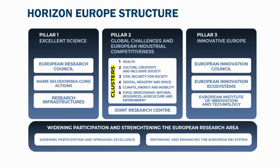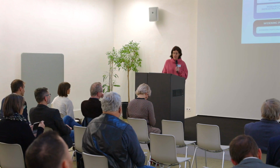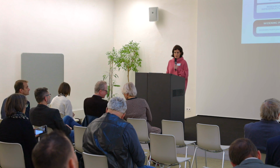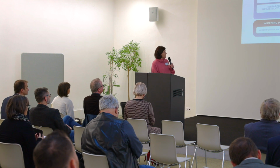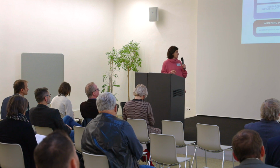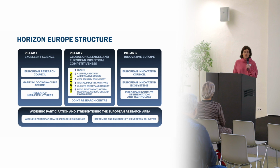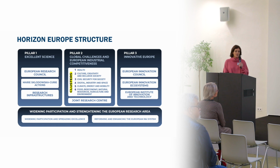Just a short summary about the cluster projects. They are also of the collaborative type. It means more partners are needed, a minimum of 3 partners, each from a different country, and one coordinator. The consortia are quite large, usually 10 partners, sometimes 15. Projects last for 3 years, that's the typical duration, sometimes less, sometimes more. Funding rates for non-profit organizations are always 100%, and for profit organizations, usually 70% of the EC funding is provided.